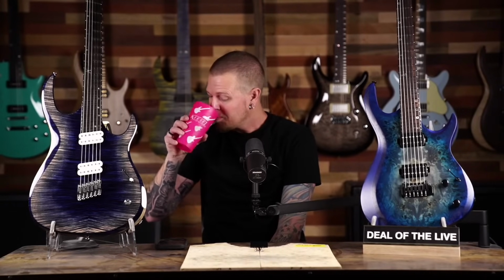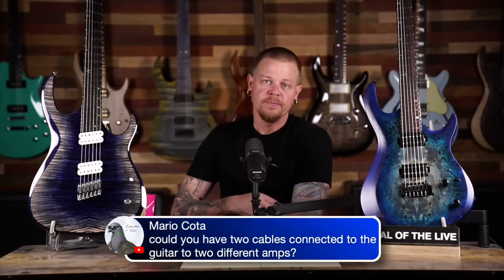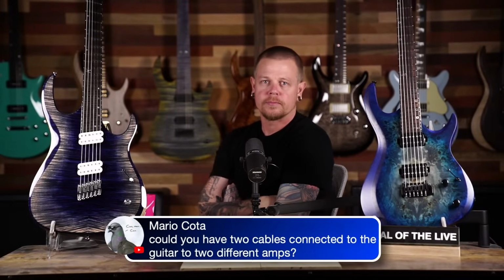First question is on topic with that A2. They're asking, could you have two cables connected to two different amps? Absolutely. Not a problem at all. Or you can have one to an amp and one to a plug-in on a computer while you're listening to it and then recording it at the same time, however you want to do it.